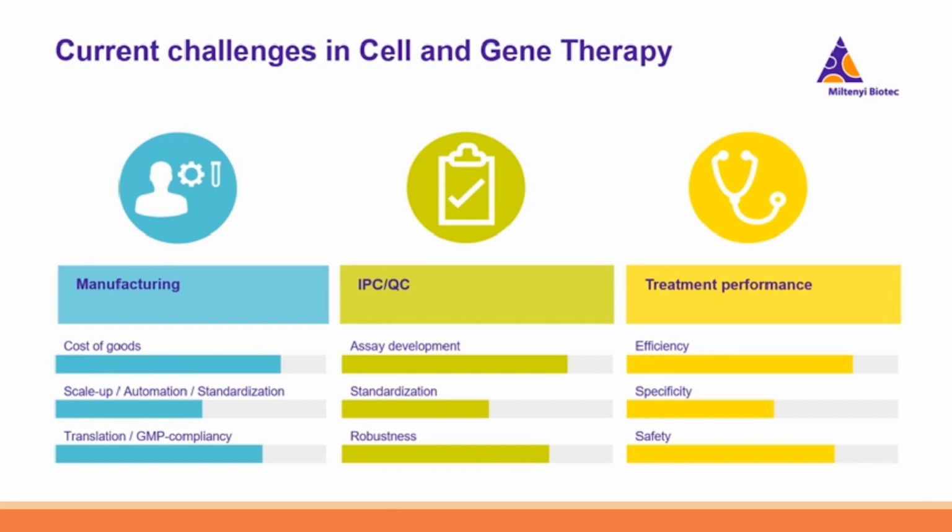So let's start with manufacturing. I think one thing that really sticks out is the cost of goods. And within the cost of goods, I think we're all very much aware that viral vectors are really a key cost driver. Then scaling up, automation, standardization is also usually an issue and a challenge to overcome. And last but not least, translation of your protocol into a GMP compliant fashion is always a challenge.